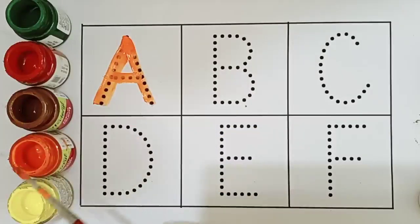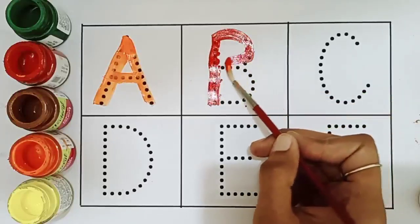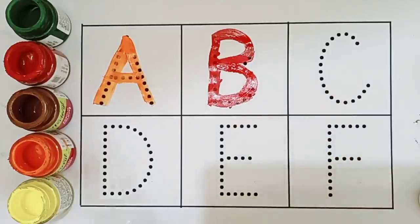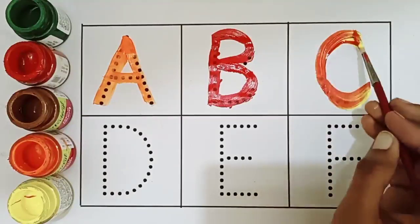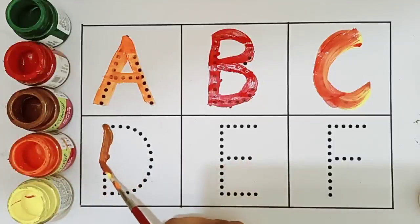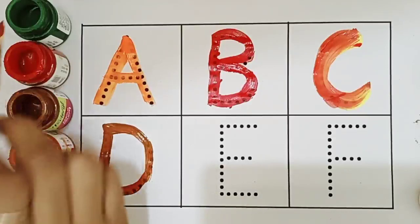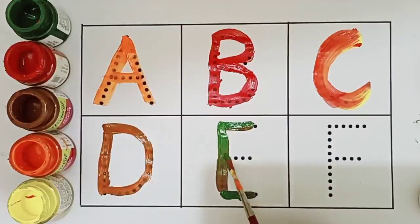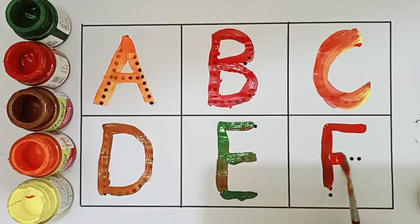A for apple. Red color. B for ball. C for cat. Red color, red and yellow mix. Brown color. D for dog. Green color. E for elephant. F for fish. Red color.